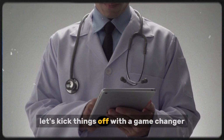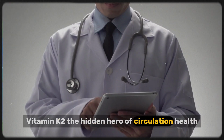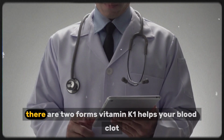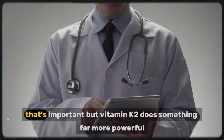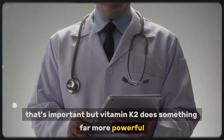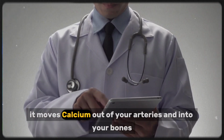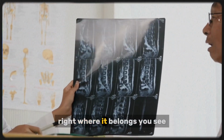Let's kick things off with a game changer, vitamin K2, the hidden hero of circulation health. Most people have heard of vitamin K, but here's what they don't know. There are 2 forms. Vitamin K1 helps your blood clot, that's important. But vitamin K2 does something far more powerful, especially for your arteries. K2's job is simple but critical. It moves calcium out of your arteries and into your bones, right where it belongs.